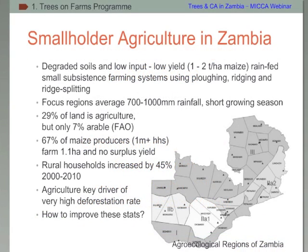So just as a brief background on agriculture in Zambia, probably many of you know this already, but degraded soils and low input, low yield characterizes a very common scenario in Zambia. 1 to 2 hectares for maize, as an example. Maize is a very important crop, especially in the agroecological zones that we're working on in the south and southeast of the country, where rainfall is very low. In some of these agroecological zones, it's around 700 millimeters per year, and then it goes up to approximately 1,000 also in some places. So it's a semi-arid to arid region.